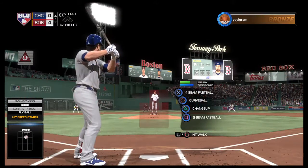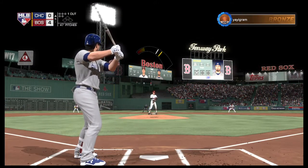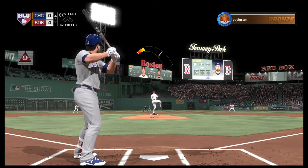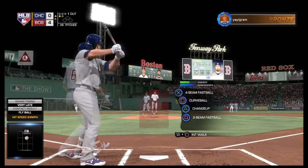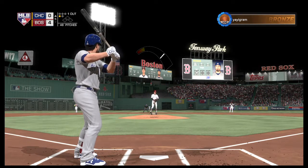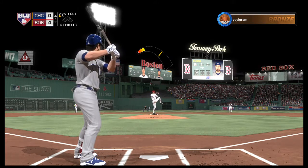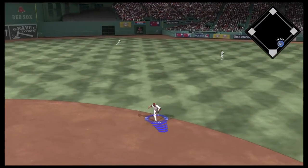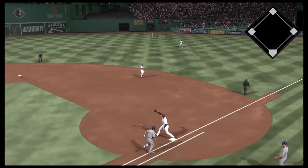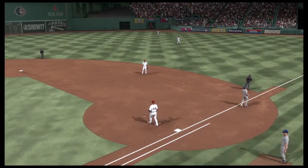Digging in now, Anthony Rendon. Comes into this at-bat 0 for 1 in the ball game. This is hit down the right field line, but it's going to get out of play for strike one. For Walker now at second. Throw gets him, 2 down.